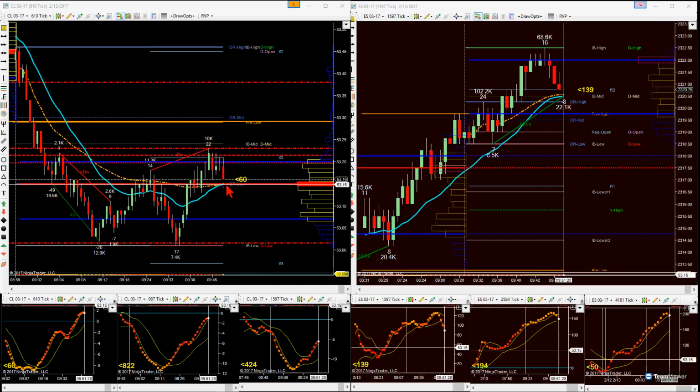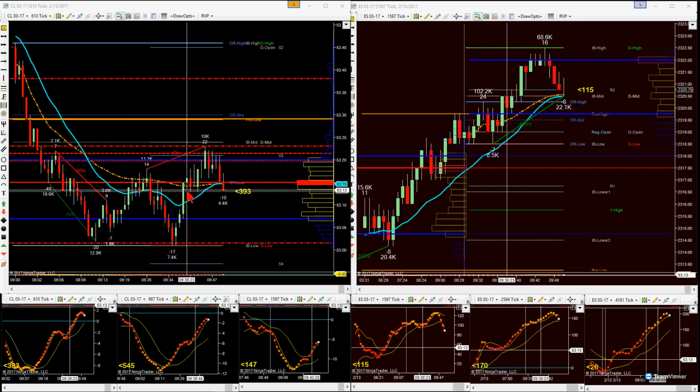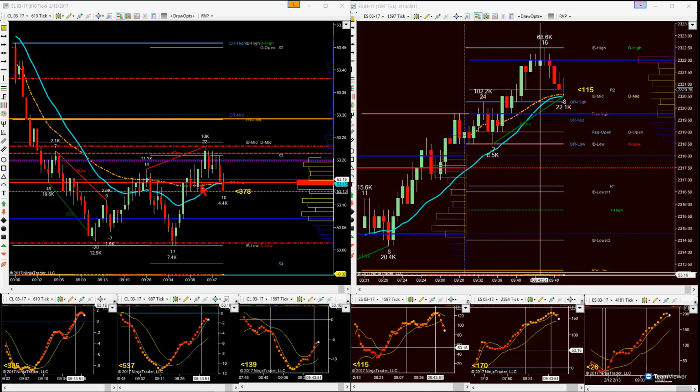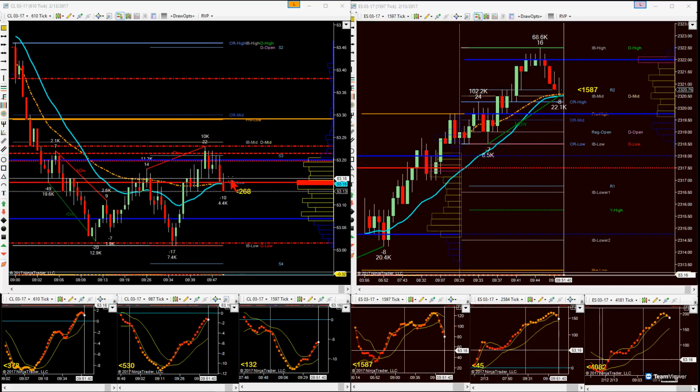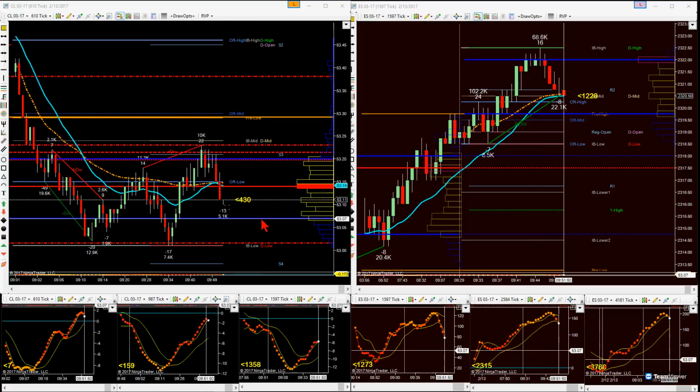Let's see if we can get back below VWAP. So right now VWAP has held as support. We broke it from underneath, so the resistance failed. It had held the support for a little bit here. We're now breaking it from the top side. We're trading beneath it right now, but we want to see this candle actually get through it and close. All right, so we missed the trade here.